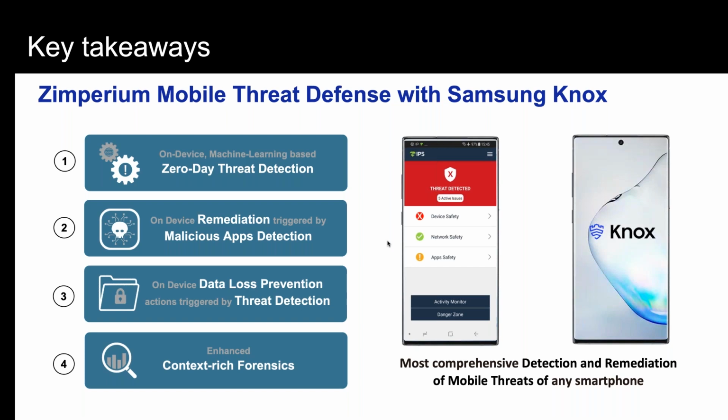But the extension of what is already an extremely compelling functional set in our solution with the unique Zimperium specific capabilities on the Knox platform brings a whole new breadth of capability and action to a combined solution set, not only from the detection capability, but also the remediation, the data loss prevention, and the context-based forensics that customers are looking for to gain those controls, visibility, compliance capabilities that they would expect from a traditional endpoint solution, now available to them on a modern computing platform.